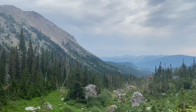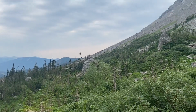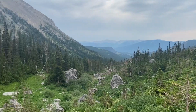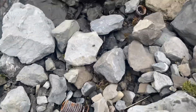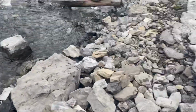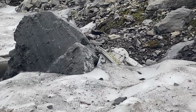Besides all the wreckage, I mean, it's so beautiful. I'm sure there's more pieces down here, but I didn't bring my bear spray, so I'm gonna turn back around now and keep looking. You can just see how chewed up this metal is right here. Some rusty springs, more metal. Some of it is stuck under the glacier, you can see right here.